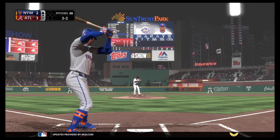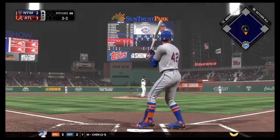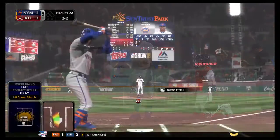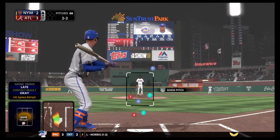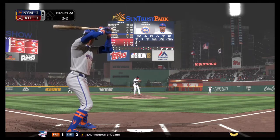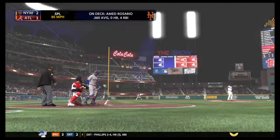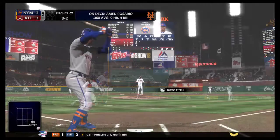Here now the 2-2. Good swing on a tough pitch, and he'll stick around to see another one. This one sinks low on a touch outside. It's a full count, 3-2.